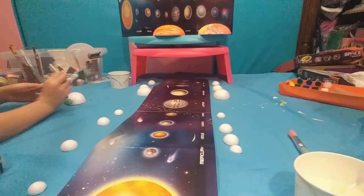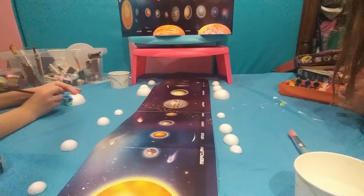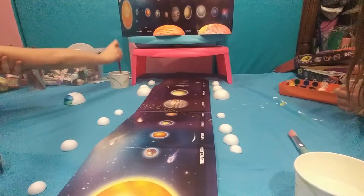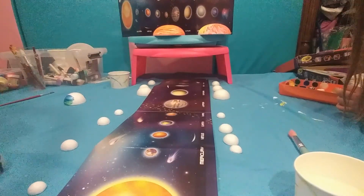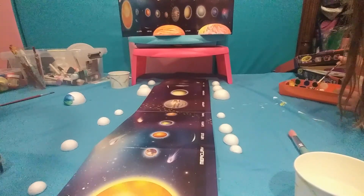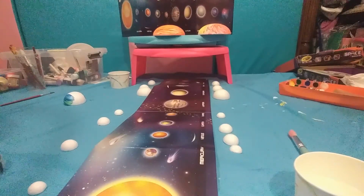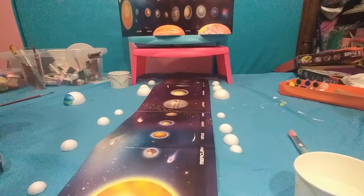It also has 79 moons. 53 are named and 26 are not yet named. Wow. How many moons does Earth have? 1. And how many moons does Jupiter have? 79. And scientists already named 53 of them, but 26 are not yet named.